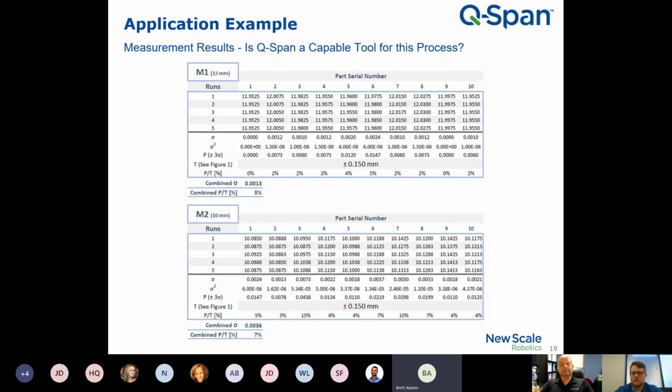If you'd like to get some more in-depth details on this particular example, you can read more about it in our white paper that was published. This will be linked in the webinar, I believe, afterwards, if you're interested in looking through that. All right. Thanks, Brett.